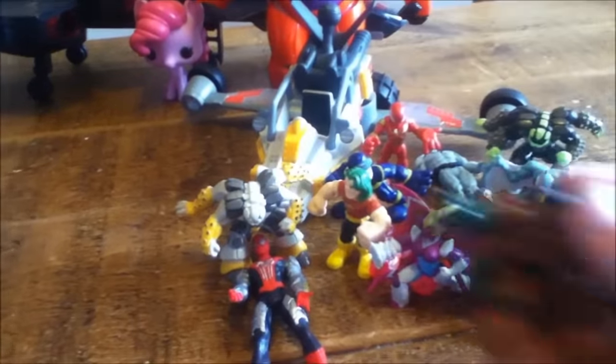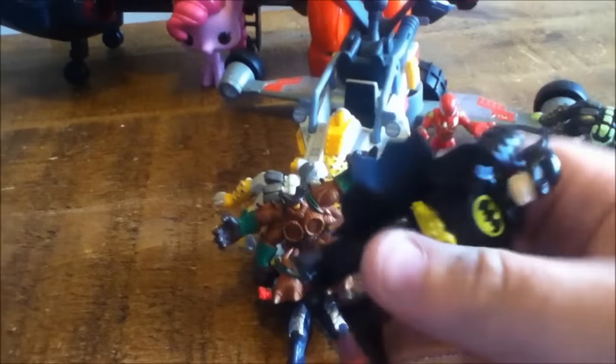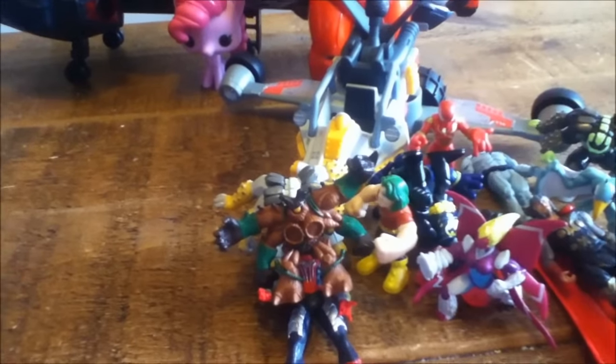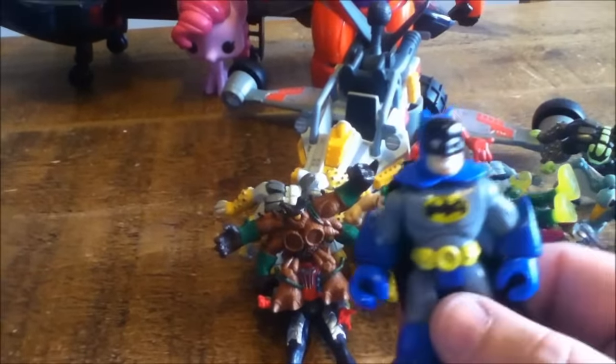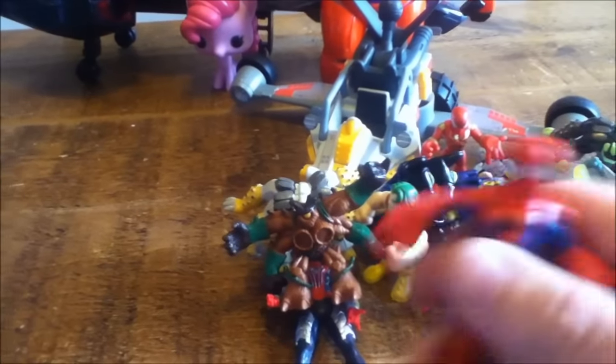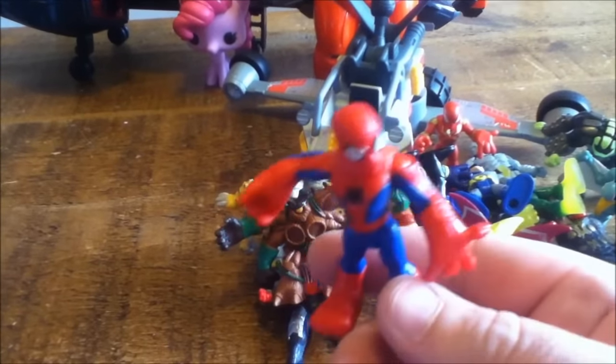We have a Thor from the Avengers. Rather nice. Another Giochi, another big one. Another Giochi, like a woodland thing. These are all 20p each, by the way, as I mentioned earlier on. A very nice Batman Imaginext kind of thing with a cloak. Also got a Hasbro version of Electro. Another version of Batman. Very nice. And a version of Spider-Man, little Hasbro thing again.